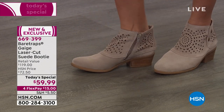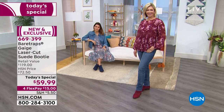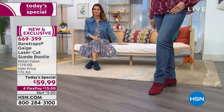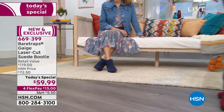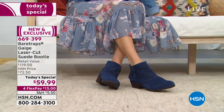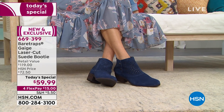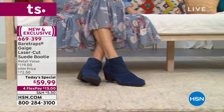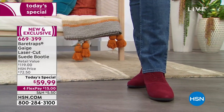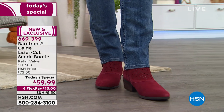I think that's what really drives this home, is Baretraps is known for the comfort that we build into the shoes. That padded insole, that flexible outsole, the really soft, breathable lining, that genuine suede with the breathability of the laser cuts. But it's simple, it's easy. You put it on and it instantly draws the eye, and whether you do the cordovan or the navy, they really give you these tastemaker, style maker colors without overtaking your outfit.